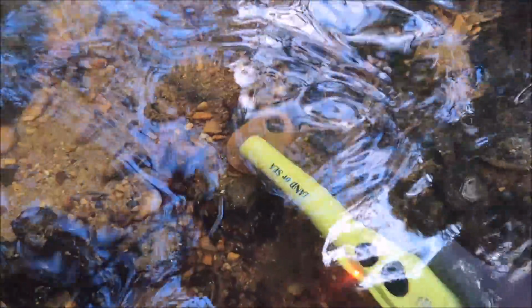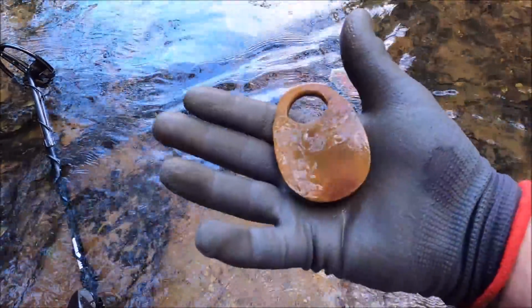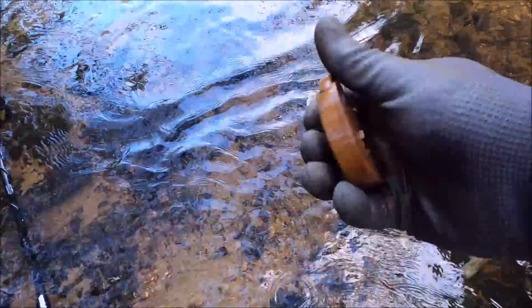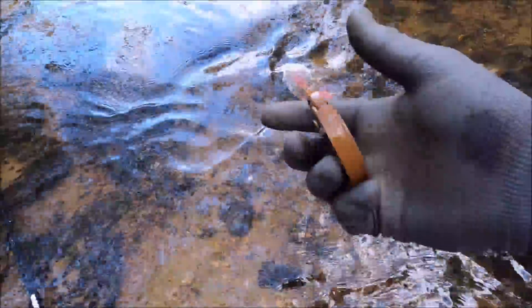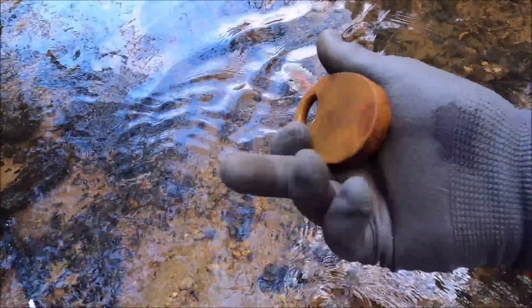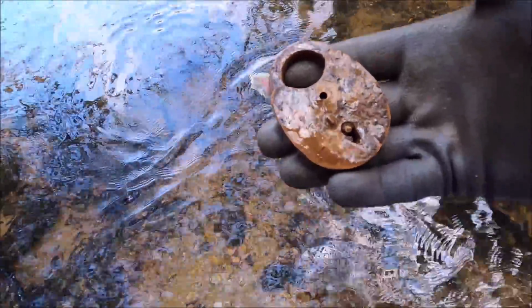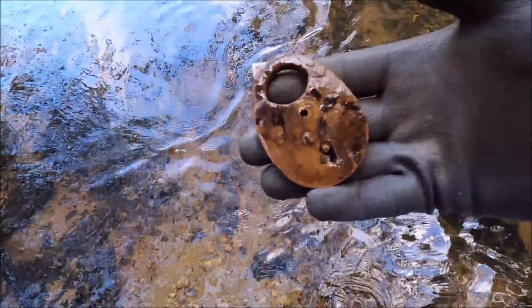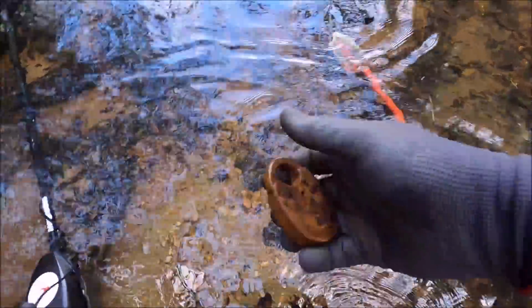Oh my gosh, look at this. Look at that. That is probably a padlock from the truck. No, that's a lot older than 1972, isn't it? Look at that. Okay, so we're on treasure number 2, 89 to 91. That's what that big old brass thing read. Let's check it again.